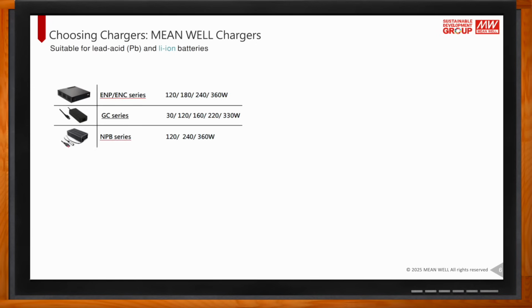Meanwhile, the majority of our chargers support both. But do keep in mind, you may need to change the setting on the battery using a dip switch, or maybe using CAN bus and Modbus communication protocols, to change the charging scheme. With Meanwell chargers, we have various types of different chargers.